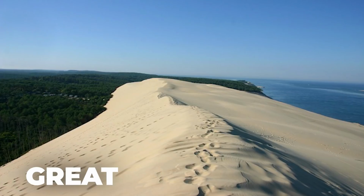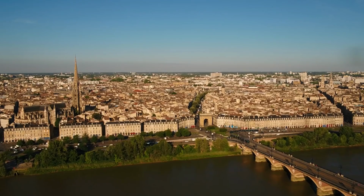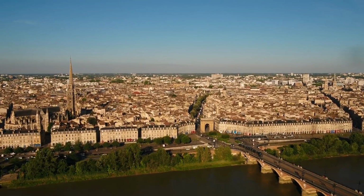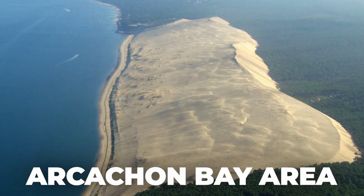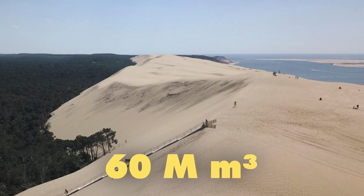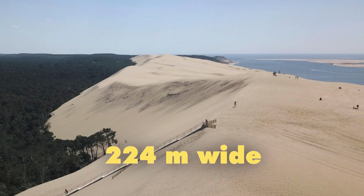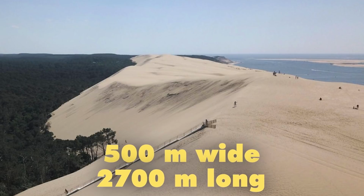It's called the Great Dune of Pilat, I believe it's pronounced, located just outside of Bordeaux, about an hour outside of Bordeaux, in the Arcachon Bay area. So it's the tallest sand dune in Europe. It has a volume of about 60 million cubic meters. The dune measures, I believe, about 500 meters wide from east to west and 2.7 kilometers in length from north to south.